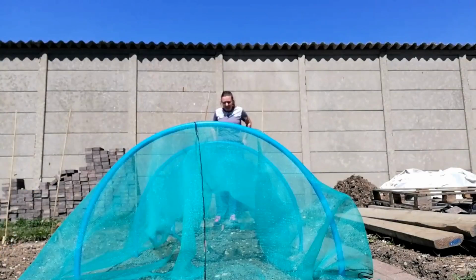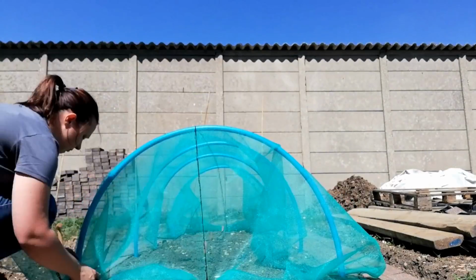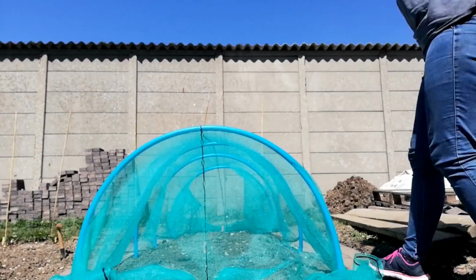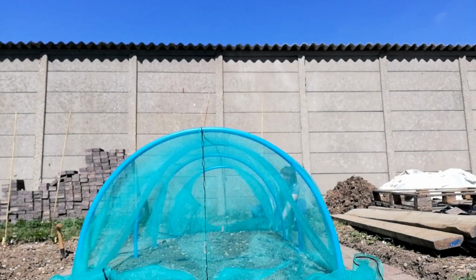So I went round and used some of the pins that we bought for the weed membrane. That's the thing what it was called then. For the weed membrane, we still had some spare, so I went around and sort of where the pole went into the ground, I've then sort of gone and secured the netting in place.